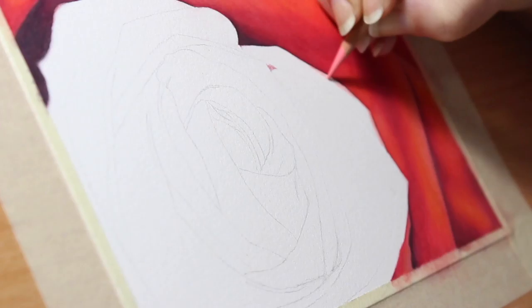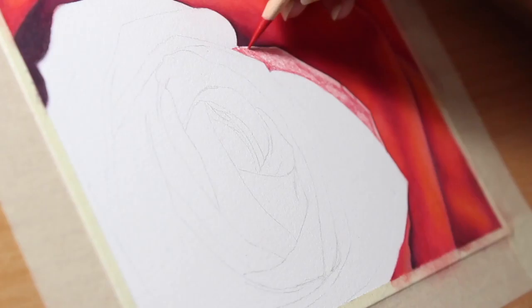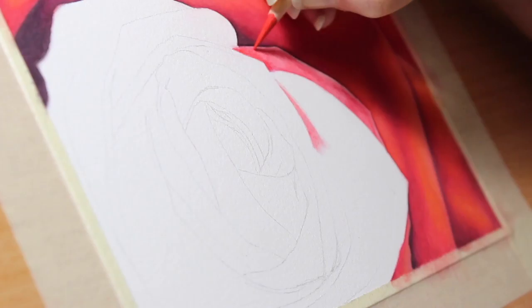I couldn't get a scanned version of this to actually look right, I just couldn't edit it right. It kept losing the oranges or making the reds too saturated. So in the end, I took a photograph on my iPhone, and that came out as close to the picture as possible, but still nothing like the original.